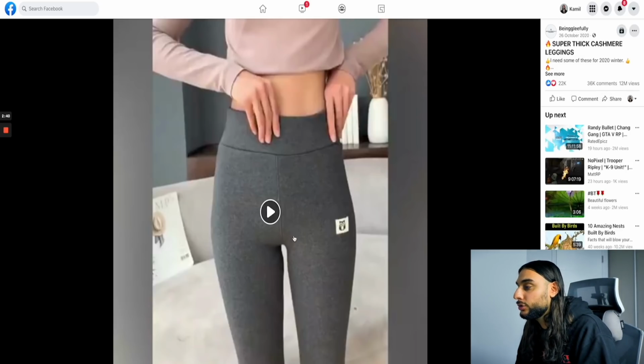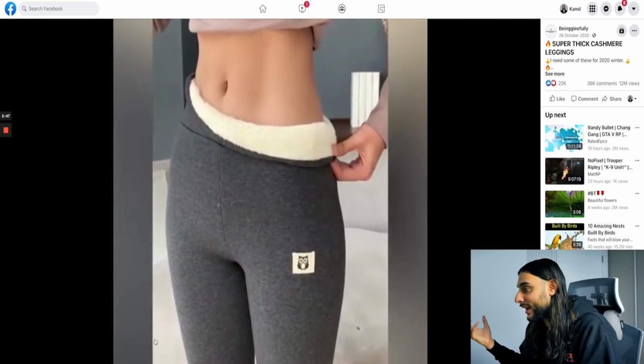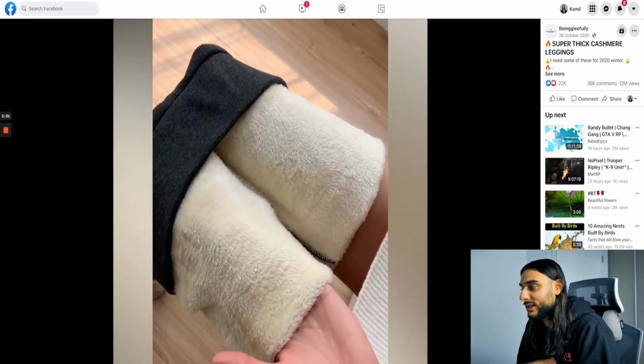And this video is a UGC video of them showing off the leggings and showing the inside. So if I play it to you guys, you can see it's just showing off the inside of the legging being fur inside to keep you warm during the winter. Now this is user generated content, it always does well.